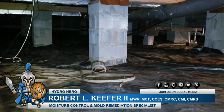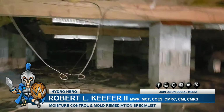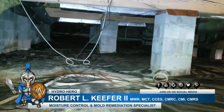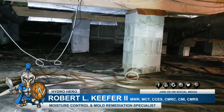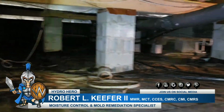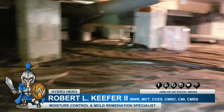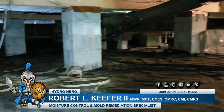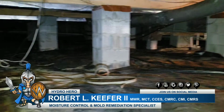This is perfect for encapsulation because it's being done early. The HVAC system is in great condition. None of the trunk lines or anything are damaged. And when you have a vapor barrier in here and have a proper dehumidifier installed controlling the relative humidity, and a 24-hour monitoring system that will alert if any issues arise. Other than that, everything is really good here.